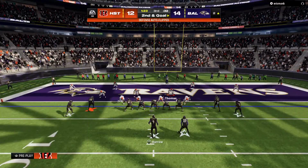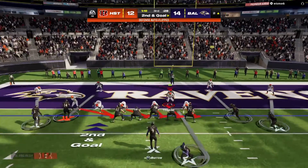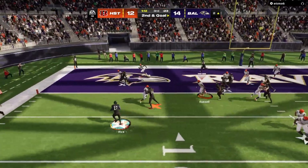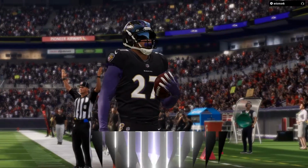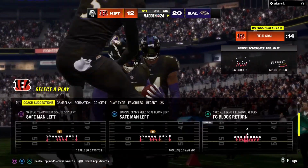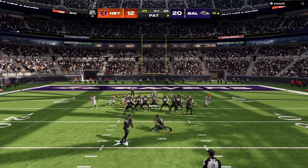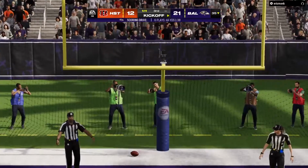2 of their 3 red zone trips so far they've come up empty on. They'll look to reverse that trend on 2nd and goal. They'll try to run this one in. And he will take it in for a Ravens touchdown. Taking it in from 2 yards out. And they are able to add on to their advantage. McPherson on for the point after. And that makes it a 9-point game.